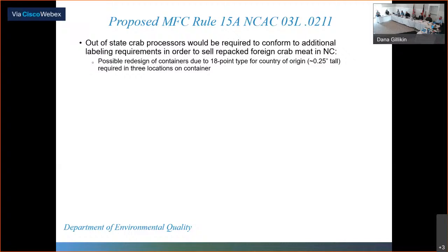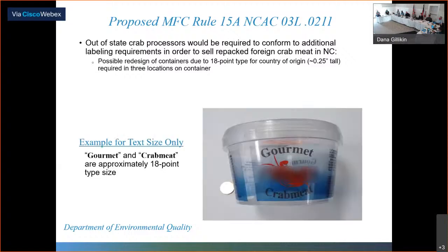So in the printing industry, a point is 1/72nd of an inch. So 18-point type would be approximately 1/4 inch tall, which can be significant. Now, this also depends on the font used, as it can vary depending on the font. As a reference in the example picture shown, the words "gourmet" and "crab meat" are approximately 18-point type size. Again, it's not an exact science, as it depends on the font used. But in this example, the G in "gourmet" and C in "crab meat" are a little larger than 18 point, but the rest of the letters would be a good example of what 18-point size would be.